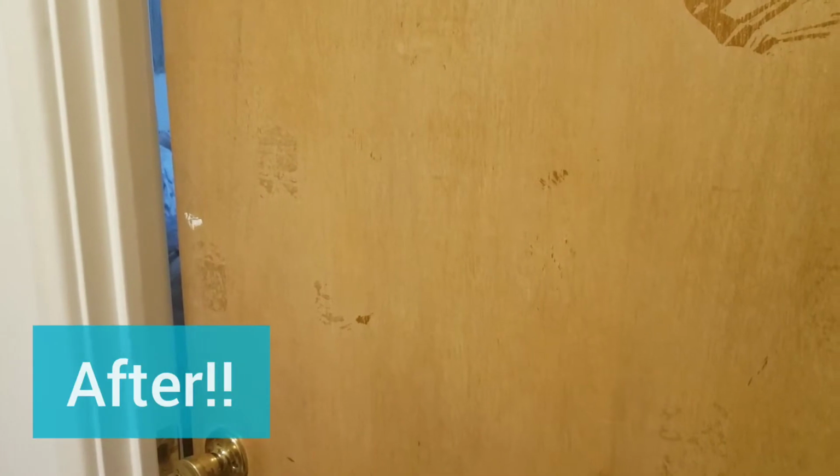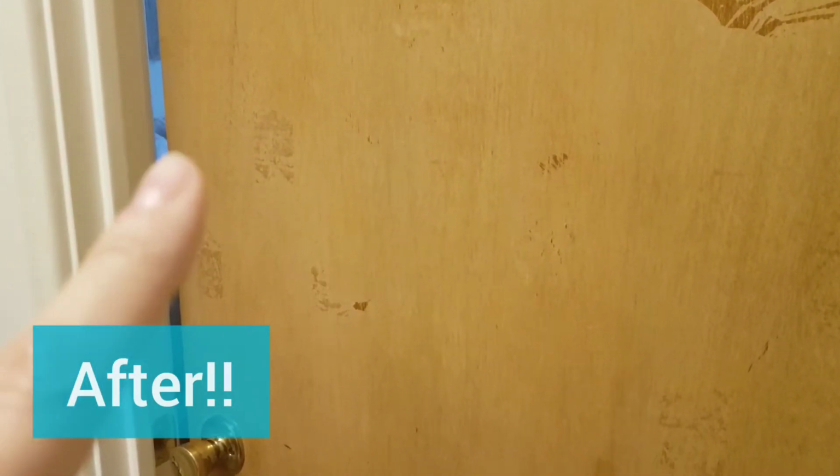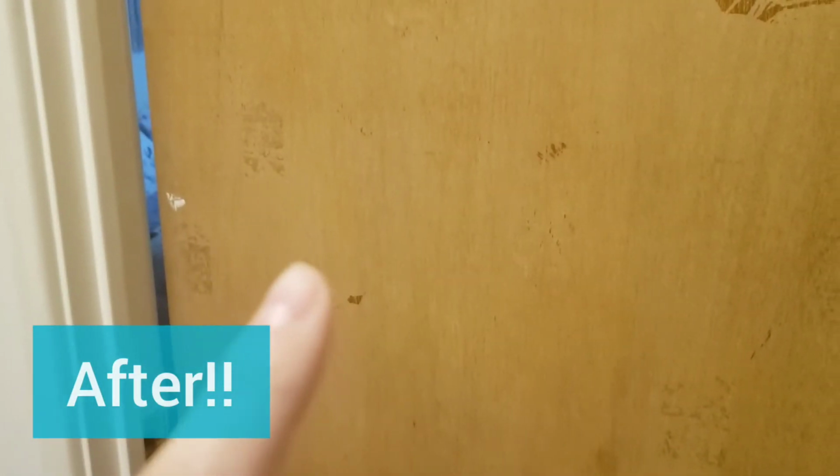All right, so we are about to head in there so you can see the after. It's amazing. I have just been spending time in there working now. I love it. So let's go in.